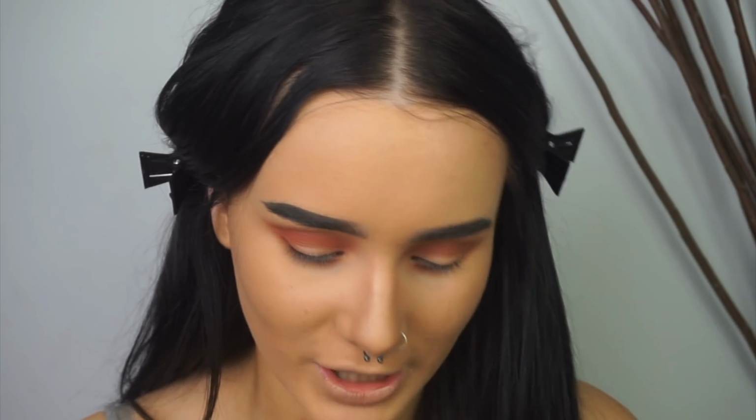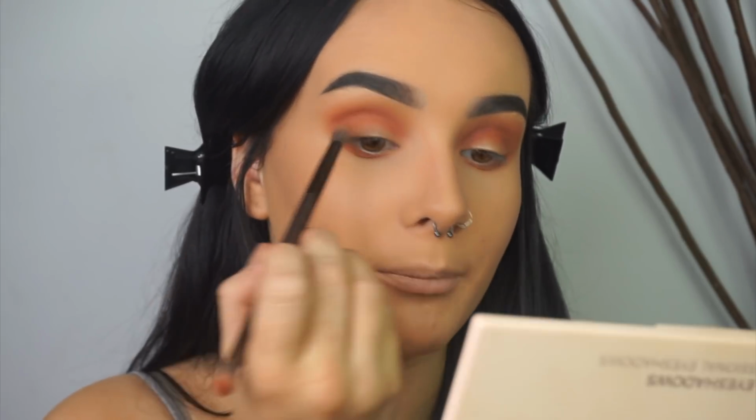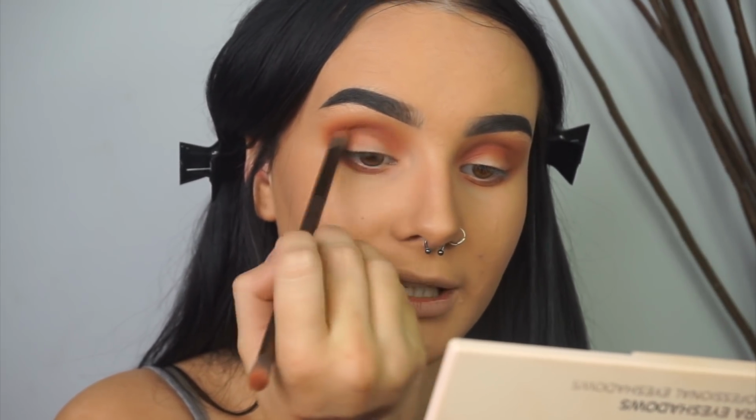So what I'm going to do is I'm going to jump into the shade Mug Cake. Mug Cake, which is this one here. It's a very deep brown, and I'm going to try and pop that into the crease just to deepen it even more.